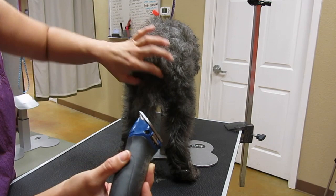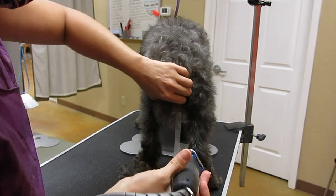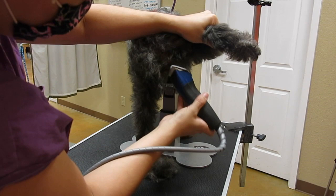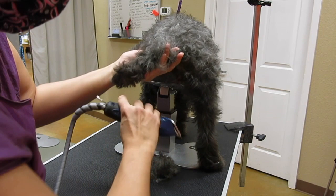Now keep in mind, I have done poodles, and I've done a lot of standard poodles, but I don't have a lot of poodle clients that are not, you know, old or disabled. I'm going to skim that tin down the leg just a tad. Just in the sanitary area, right around all that private area stuff.